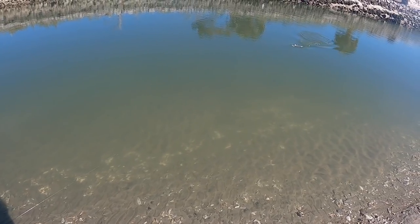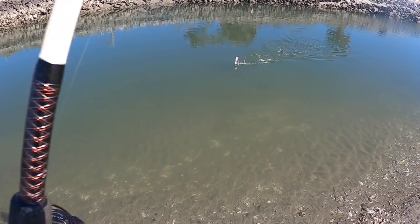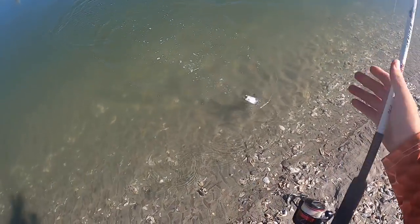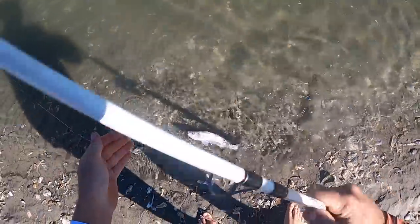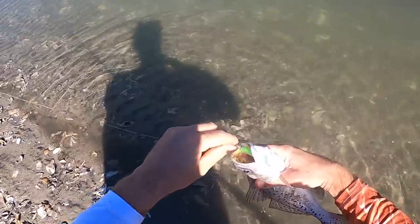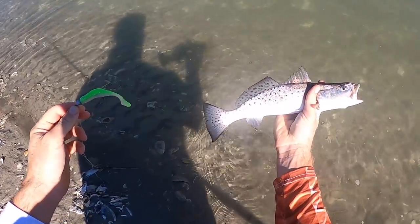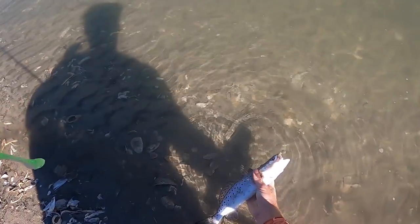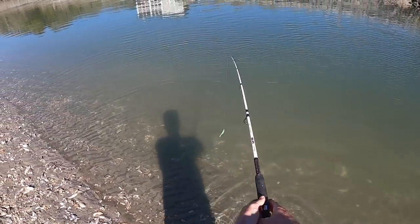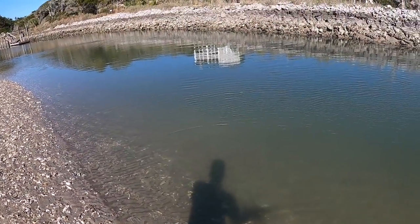There he is, right there. Another small one. Still a good fight, man. They're just hammering it. There's no doubt about it. Little small. Come here, you. Nice. Another pretty fish. I kind of lost count. That's like 6 or 7 for me and 2 keepers so far. There she goes. That's 2 for the electric chicken.